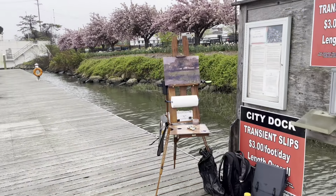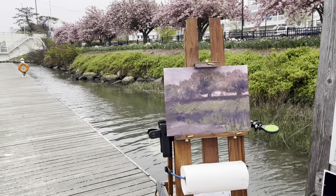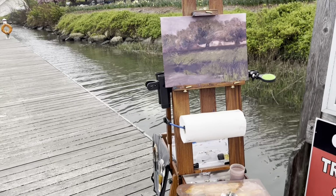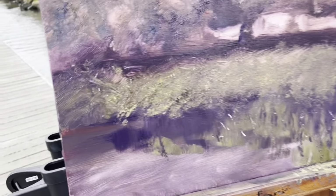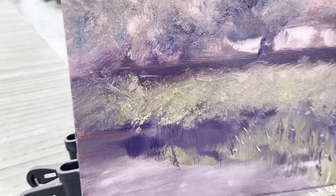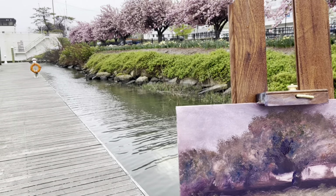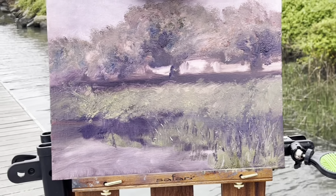All right, so far I got some more of the underpainting done. It's coming along a little bit. So, cleaned off my palette. I'm gonna get some fresh colors in there. Start painting in some of the greens and maybe some of these rocks down here first. I guess I'll do the rocks first, and then see what happens after that. So far so good. I think it's coming along all right.